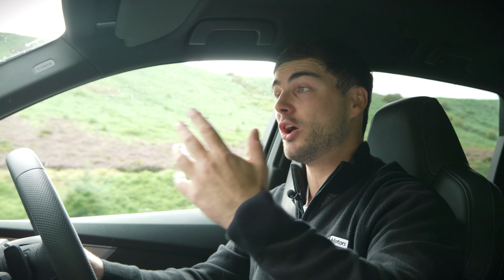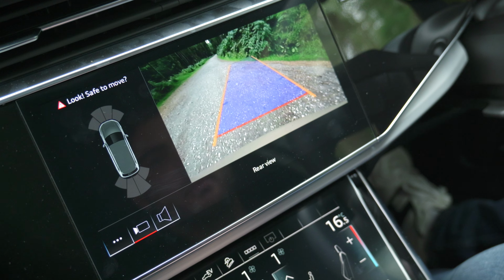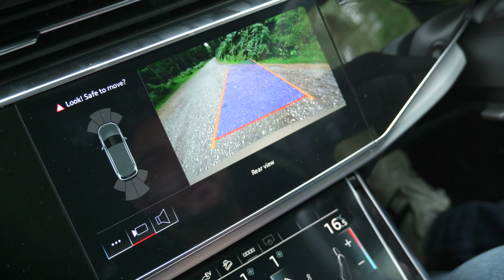And I will say the size of it, it is big. And one thing I wish it had would be a better reversing camera. This one's a little bit low quality. In fact, a 360-degree camera would be brilliant, because getting this in and out of somewhere like Dundrum Town Centre or any big shopping centre where there are big curbs could be a little bit tight.